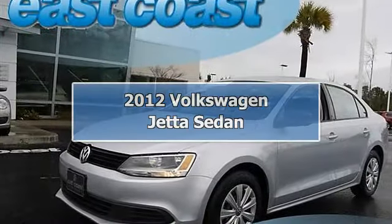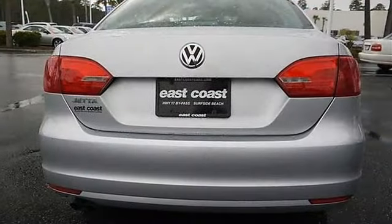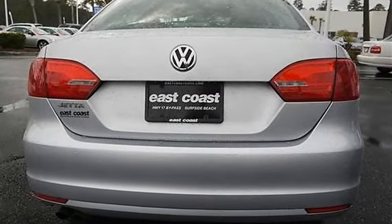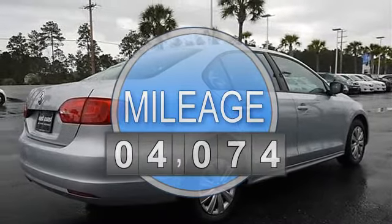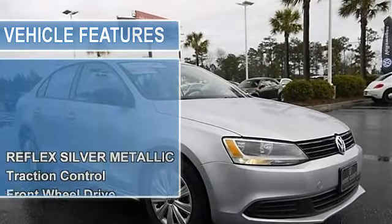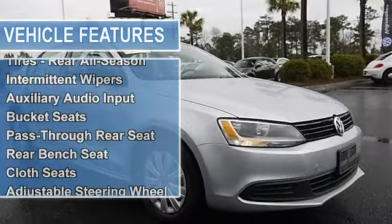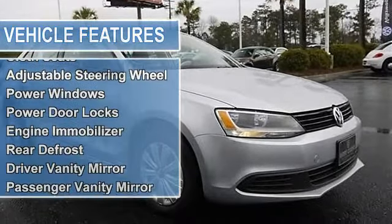Come and check out this Volkswagen program car, low miles, just like new. Before a pre-owned Volkswagen can be certified, it must go through a comprehensive 112-point inspection by our trained and certified Volkswagen technicians. Every certified pre-owned Volkswagen comes with a 2-year or 24,000-mile, whichever comes first, bumper-to-bumper limited warranty.